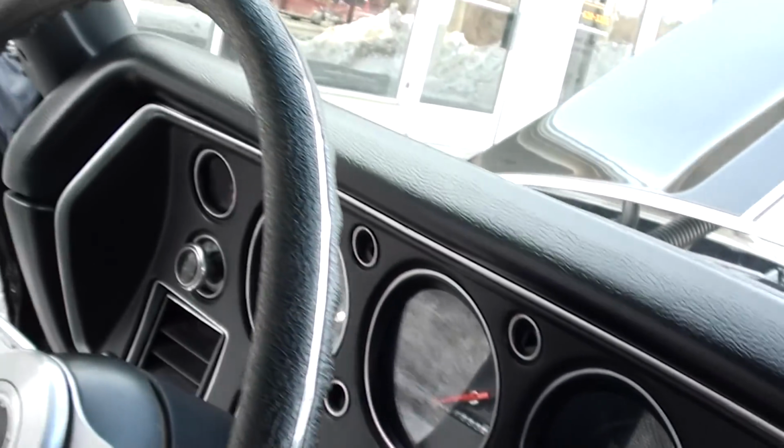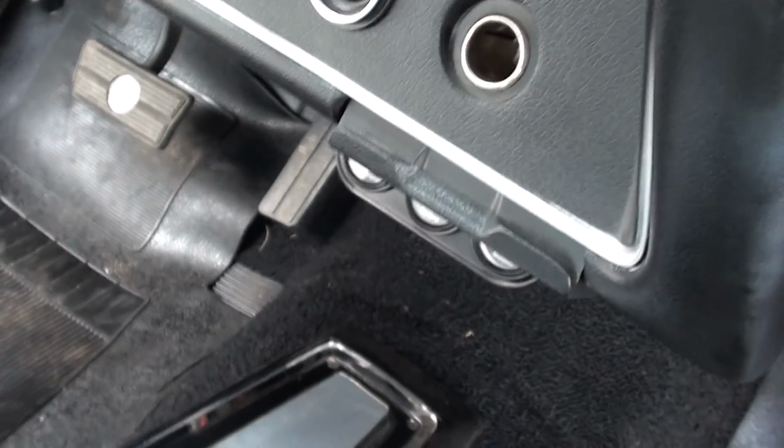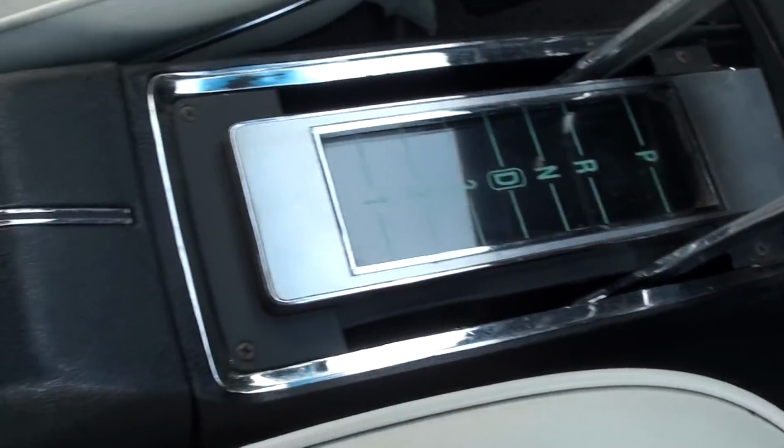Gorgeous, gorgeous car. You can tell he's replaced all the lenses there in the dash. He just does a nice job. It's missing the cigarette lighter. It's got the overdrive selector in here.